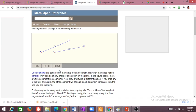Yes, I'm clear. So if I just make this line segment some 40 centimeter, look at the other one. I'm just rotating also. Now their measurements are 29.3 centimeters, so they are congruent. AB and PQ are congruent. Even if I make these line segments like this, their orientation has changed, but still they are congruent. So for two line segments to be congruent, you just have to look at their lengths.